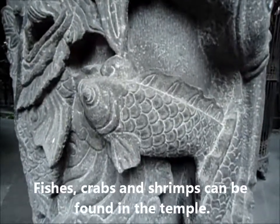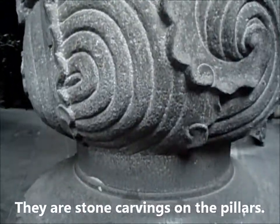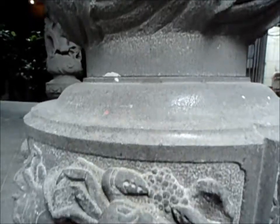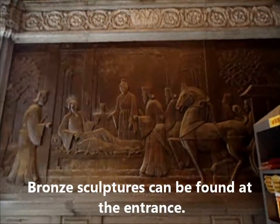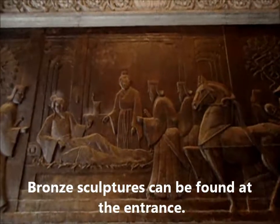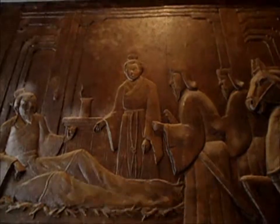Fishes, crabs, and shrimps can be found in the temple. There are stone carvings on the pillars. Bronze sculptures can be found at the entrance. The four gates represent four heavenly kings: wind, harmony, rain, and affluence.